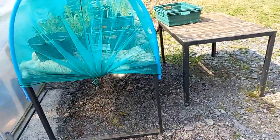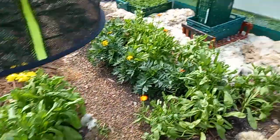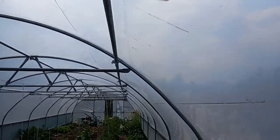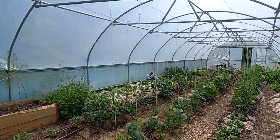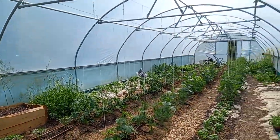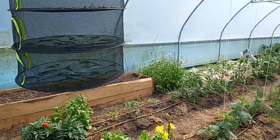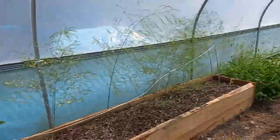You stay there a minute, Belle. Like it was 38 degrees. It does feel much nicer in here now. We got it down to 25 degrees. I should give you a little tour. Ooh, what's that?